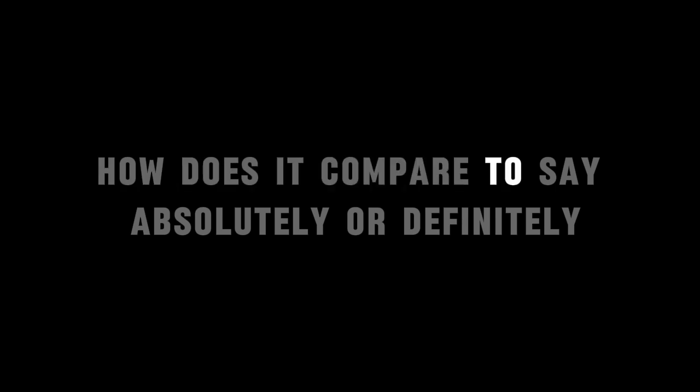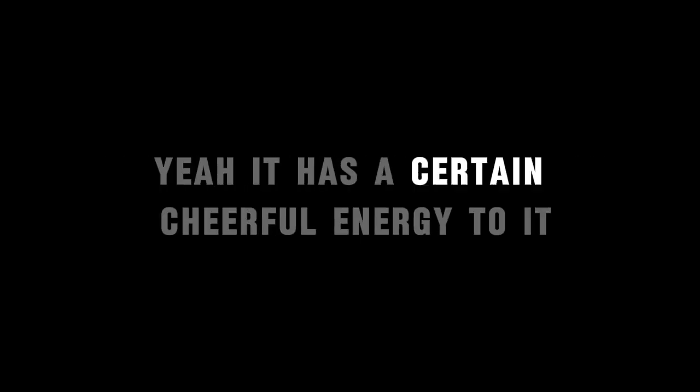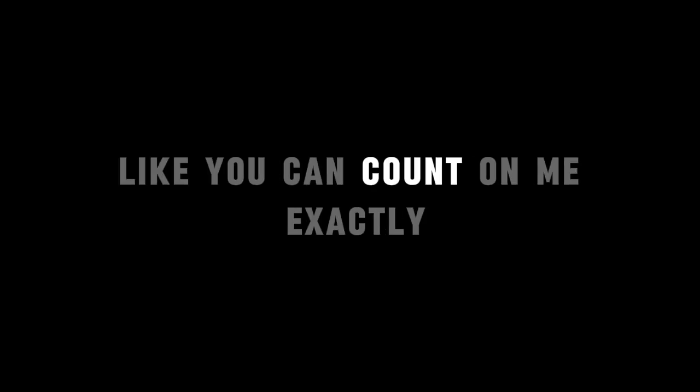How does it compare to, say, absolutely or definitely or of course? Absolutely and definitely are also strong, but maybe feel a touch more formal. Of course, can sometimes imply the answer is obvious. You bet feels the most informal and enthusiastic of that group, like you're happy to agree or help. Yeah, it has a certain cheerful energy to it, like, you can count on me. Exactly. It's positive, emphatic agreement. Great for showing enthusiasm. Wow. Will you be at the party? You bet.